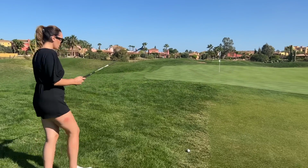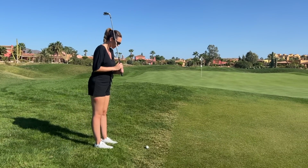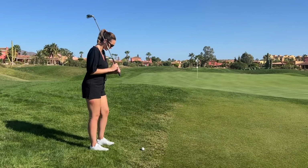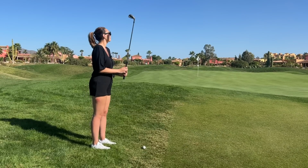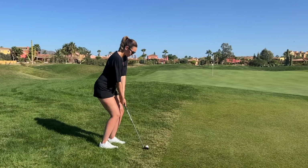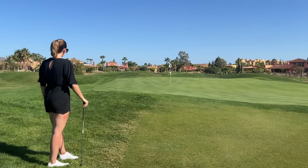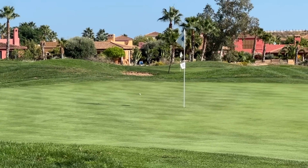As you would say, a little knock and run. So what are your basics? Weight on the left, stance a little bit closer together, and try and strike it. It's a great shot. A little bit too firm, but not bad at all.